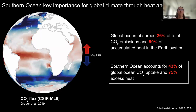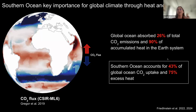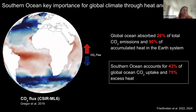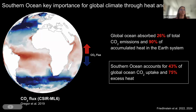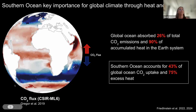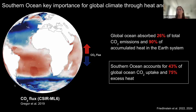But of course, the Southern Ocean is a key player in modulating global climate, and that's through its disproportionate role in taking up CO2 and heat. And so I've written some of the numbers here. It's significant, it's important, and that's why we study the Southern Ocean. And this animation here is one of those classic CO2 flux reconstructions based on some ship observations. It's called the CSIR ML6, so it's come from our research group, and very nicely you see this big blue band of CO2 uptake in the Southern Ocean. But you also do see the seasonal modulation of outgassing coming in there as well.